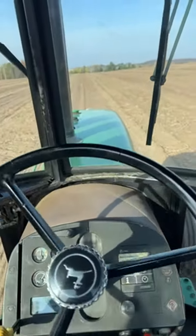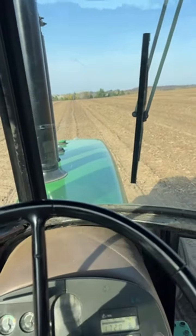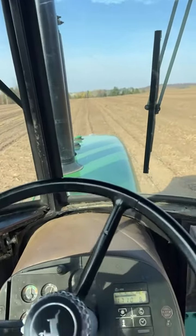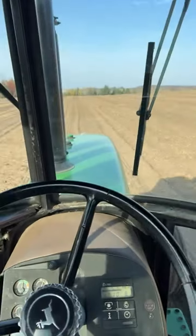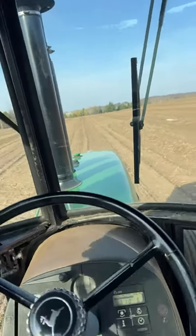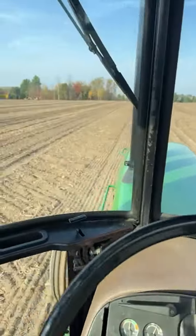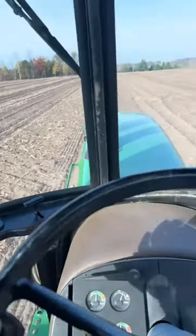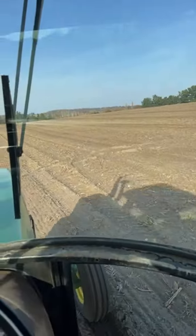You can tell sometimes, especially when it's extra sandy, the chisel plow will pull the back of the tractor almost a little bit sideways, so you have to pay attention to how you're driving and put the front of the tractor to the right, and steer a little bit to counter it. We did get some moisture, so the conditions are perfect. Zero dust.